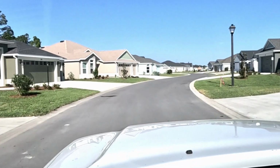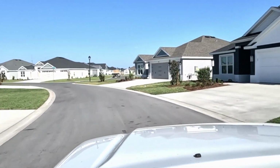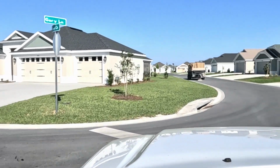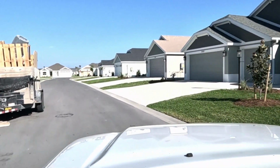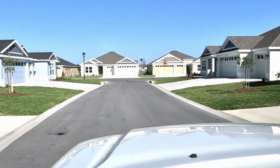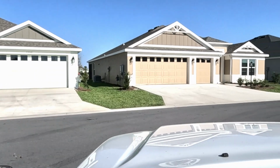Somebody checking it out. These homes look nice. They're very well. Well, these don't have garage doors yet. Gary Lane. And this is Newell Loop. Alright, let's get out of here.